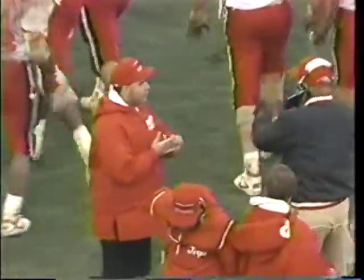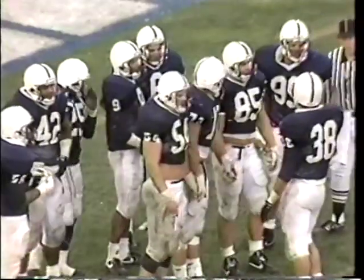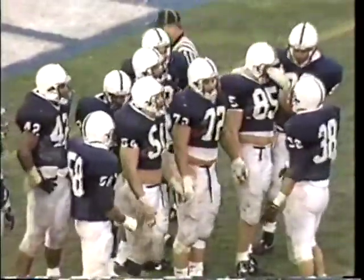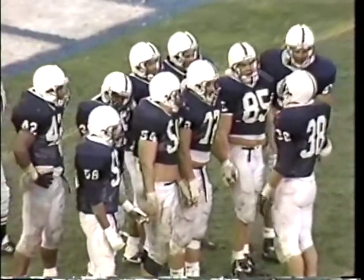Fills in for George Paterno at Beaver Stadium. 5:35 to go in the game. Penn State up by 14. Maryland's got a fourth down and goal from the six. This is the 18th play of this drive, and they have absorbed more than 4.5 minutes off of the clock so far in this drive.